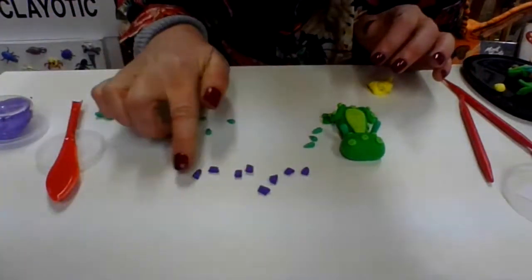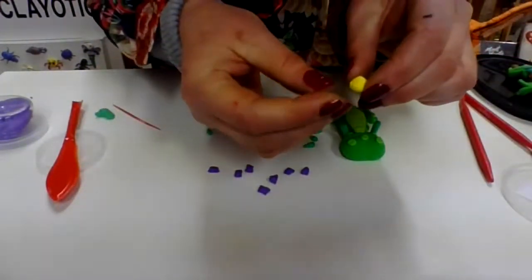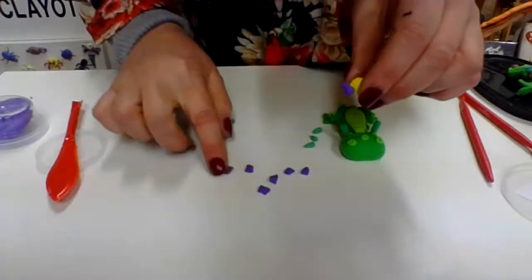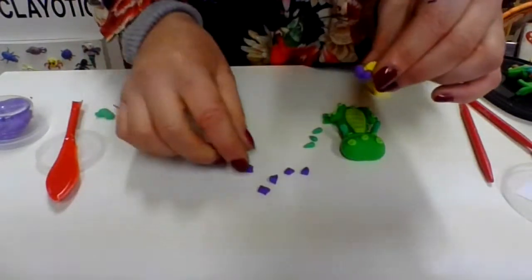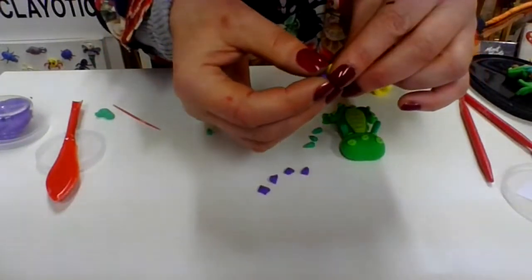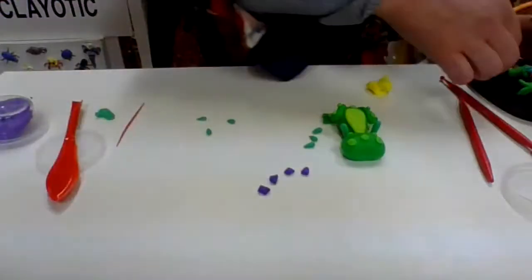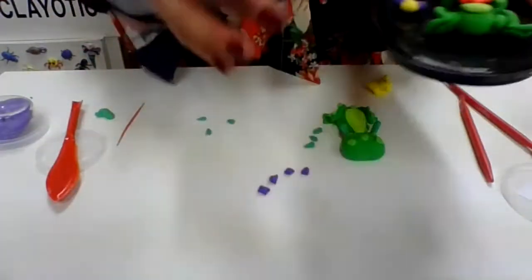Okay, so roll them into a ball and then join them up around the little centerpiece. So one, I'm going to do one, two. The purple and the yellow look great together, don't they? One, two, three. Something like that, and then attach them on. Four. I'll just show you what I've done so far. I'm going to hold it onto this here. Yep, four.